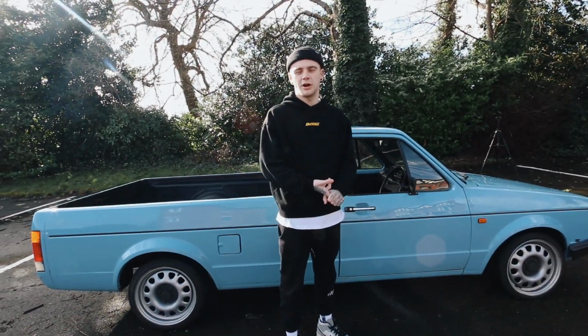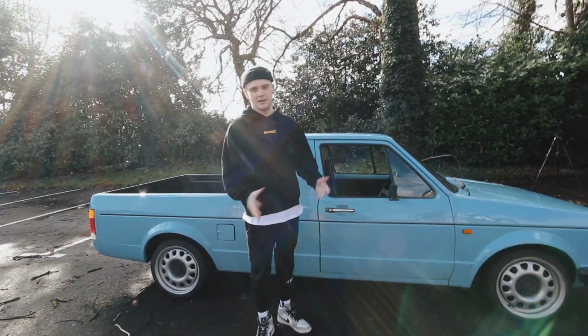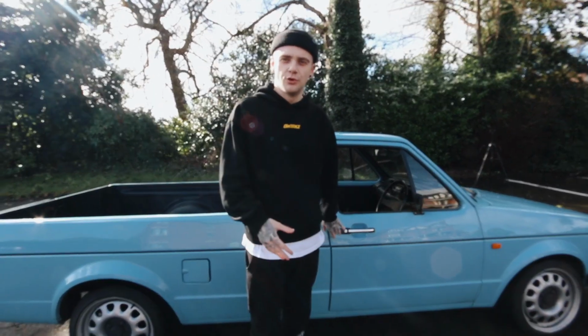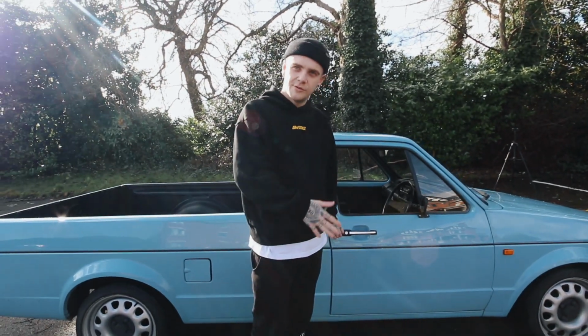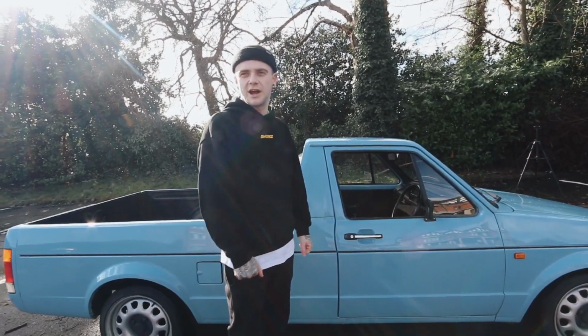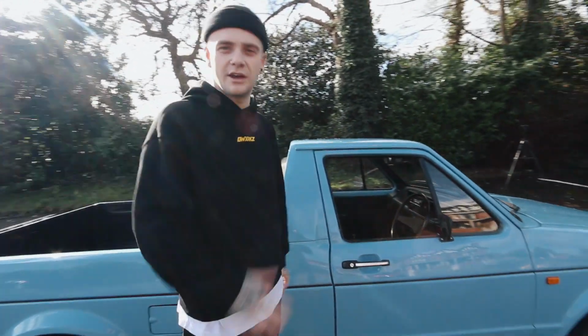Go to shows with her and camp, and I'm not too bothered about it being a show truck, man. That's not what it's about. I've done show cars, I'm not too bothered this time. I just want to go have fun with my friends, have fun with her, and take my daughter out in it eventually, and go camping with her as well and stuff like that. That's the aim. That was the whole aim for buying the truck when I originally bought it.